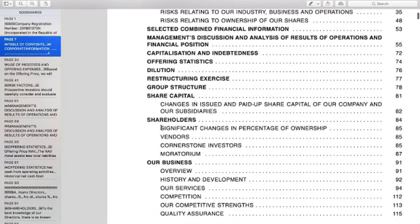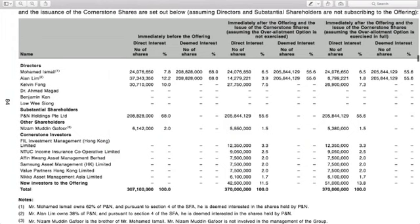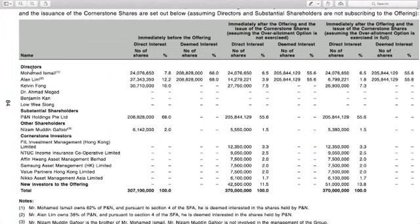Okay, it's page 84. So you can go to page 84. Right here, you can see this is the shareholding structure. You can see Muhammad Ismail, Alan, and Kelvin Fong. Before the IPO, Ismail and Alan basically own the corporate company that owns Pronex itself. So the corporate company owns Pronex 68%.